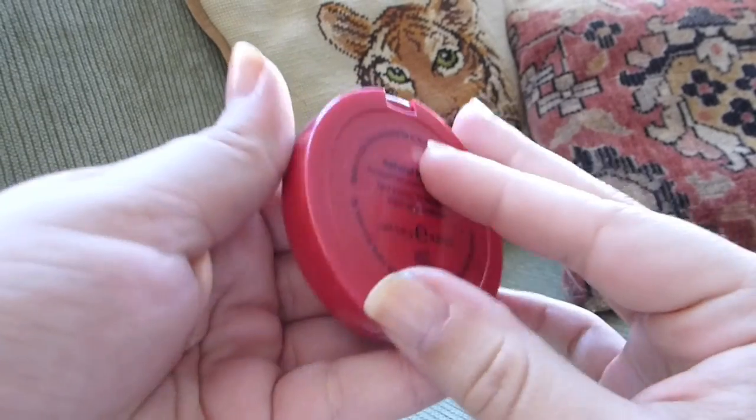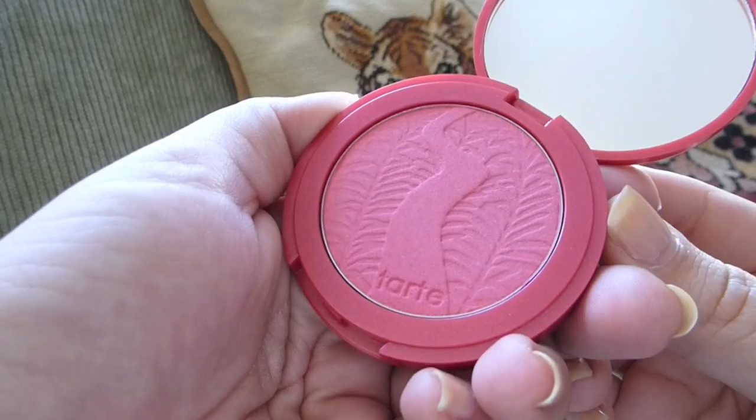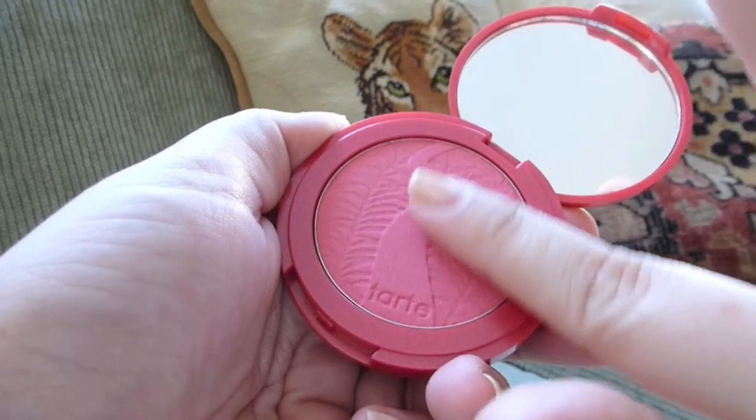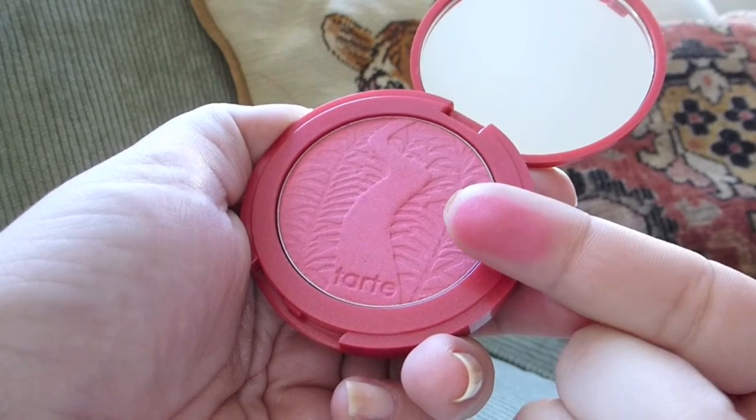I feel like I'm just getting annoying with this, but it's Tarte's Natural Beauty, and this is just a gorgeous, can I say gorgeous again? It's gorgeous. Muted strawberry red type matte blush. Tarte is just, I mean, one of the definite overlords of the blush industry, I would say.